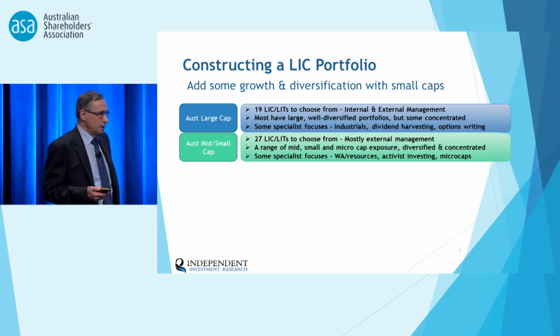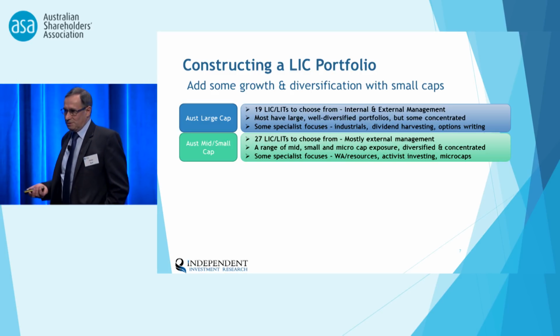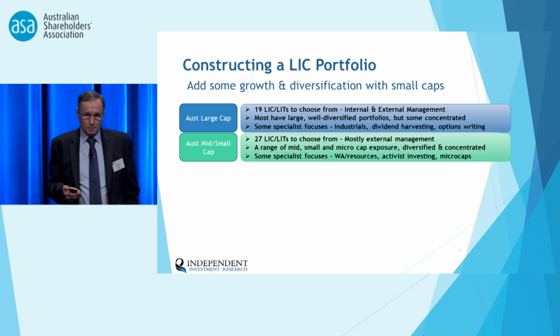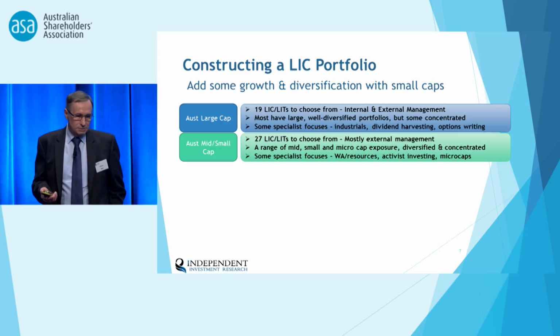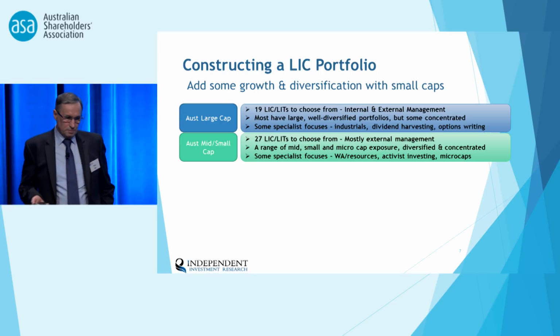If you think back 20 years, Cochlear, CSL, they were small cap businesses. CSL listed with a market cap of 230 million. Cochlear, I think, was 250 million. So there's a lot more opportunity for growth and also diversification by investing in the small cap space.